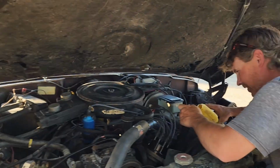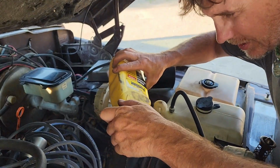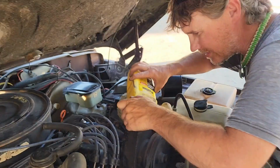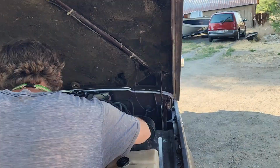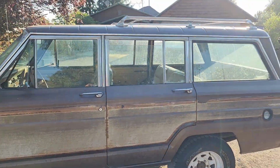No, it needs more. Needs more? Okay, because it's hot. Engine's hot. Fluid's not exactly hot yet. Looks good out in the sunlight, man. You give this thing a buff job, it'd be pretty cool.